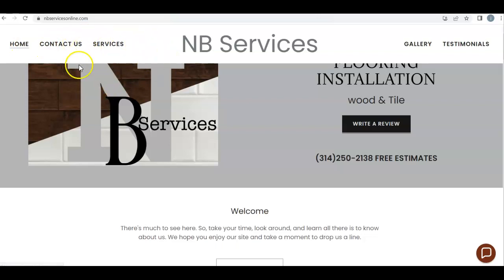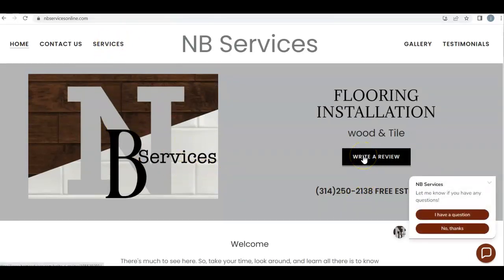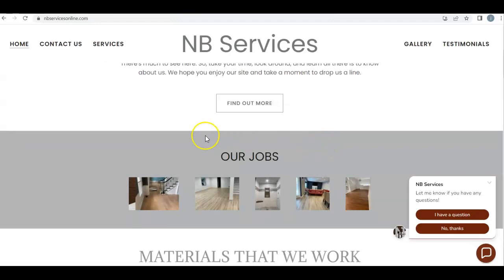So what you always want is your services to have a drop-down menu so people can see exactly what it is instead of scrolling around and having to find out. You want them to just be able to see over here and move on to the next thing. Write a review. I mean, yeah, it's good to have it on your website. You have your phone number for free estimates so they can call quickly.